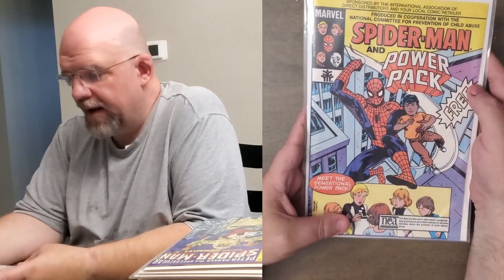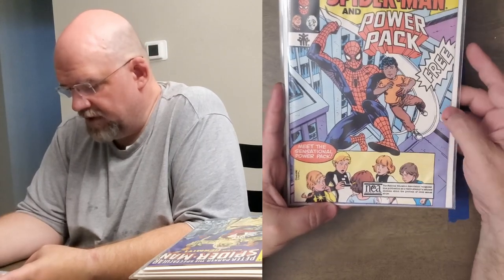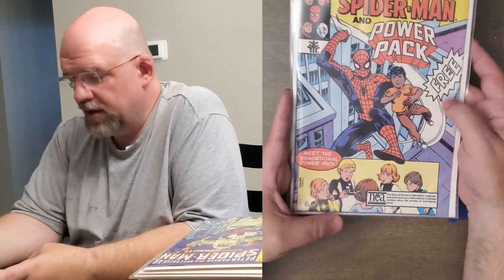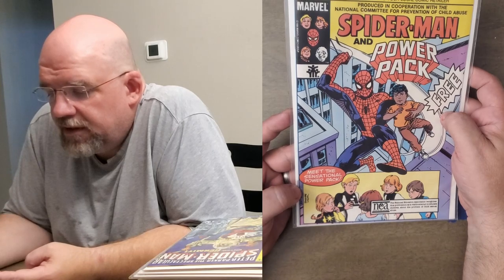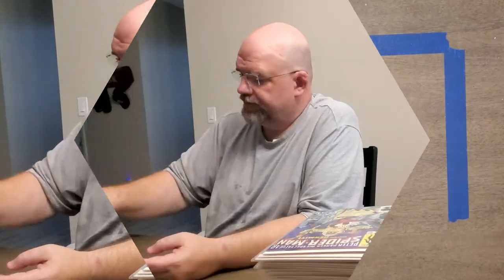Spider-Man and Power Pack. This was the NEA, National Education Association. Free. Also a one shot from 1984.